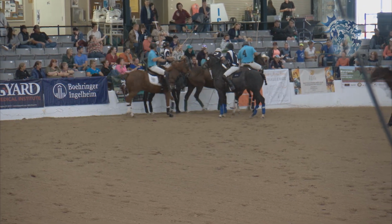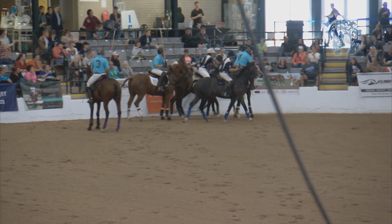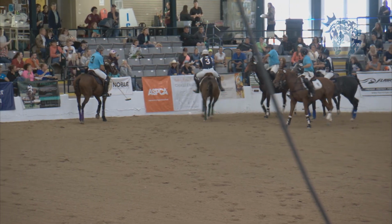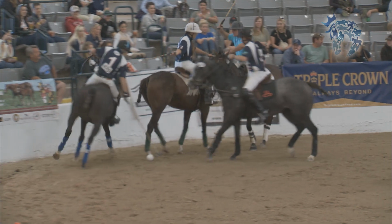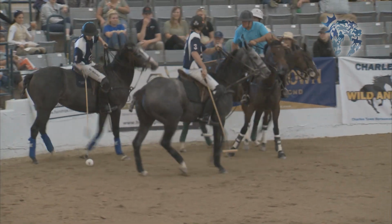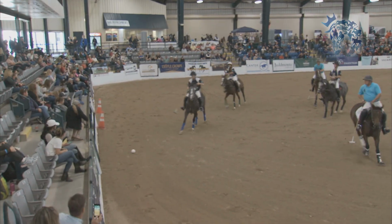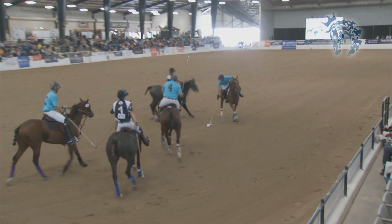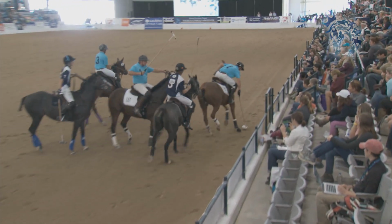We have Aiken leading 2-1 on Lexington. We got 30 seconds left to play. Maybe overtime. Hopefully overtime. Trey's going to sneak in there and try to make a play. Good pressure, though, from the Lexington team. And now we're getting Paul Knapp in the mix, trying to chase after the ball.